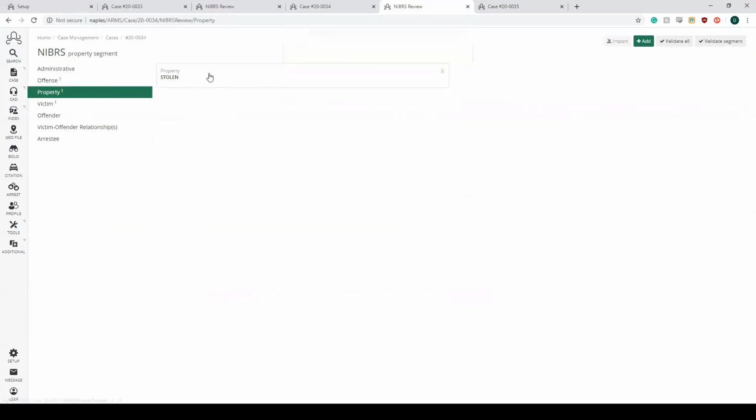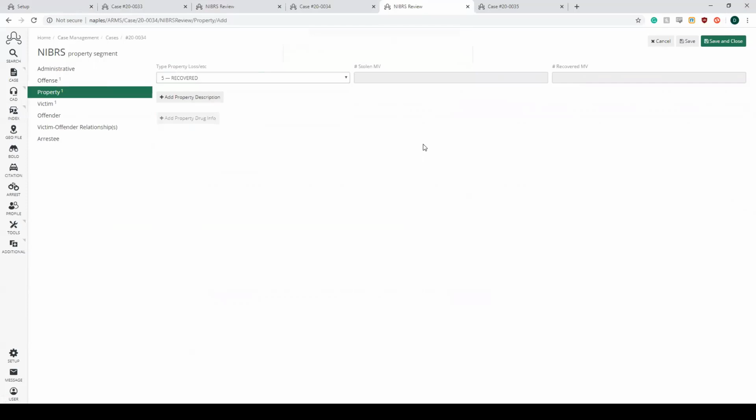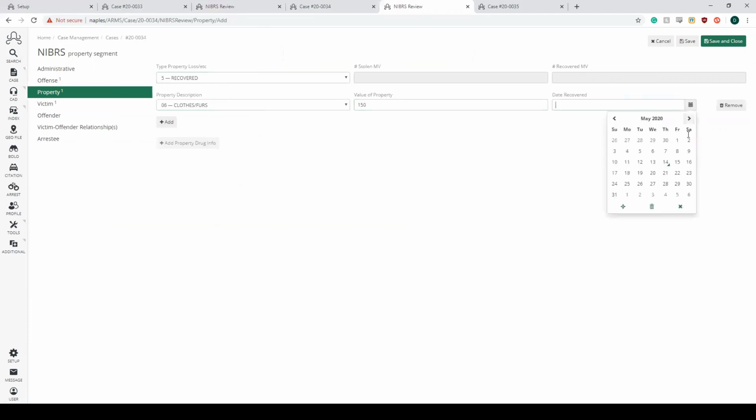Now, let's say that this was recovered. So we've got a stolen property, and then NIBRS wants you to add in a separate recovered property. So we've got recovered, and then we would put in the same description and value that was recovered. So let's say we didn't get it all, we just got 150. And then we'll put the recovered date. So we'll just put today.